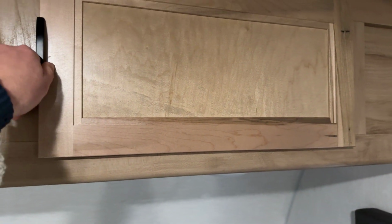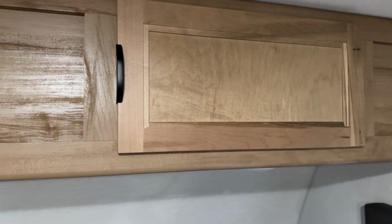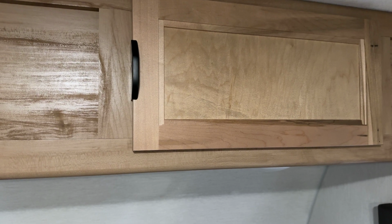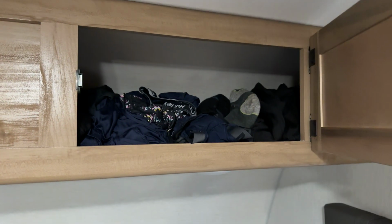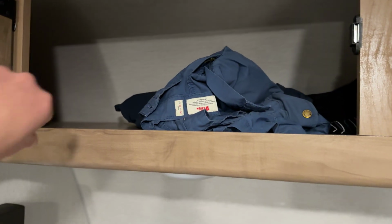Anyways, so tons of storage up here. Let's go ahead and zoom out real fast. I can't zoom out, never mind. So there we go. I got my clothes up here, and I still have plenty of storage over there and stuff like that.